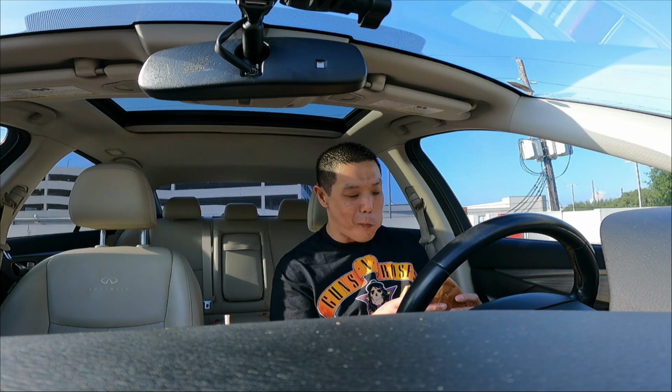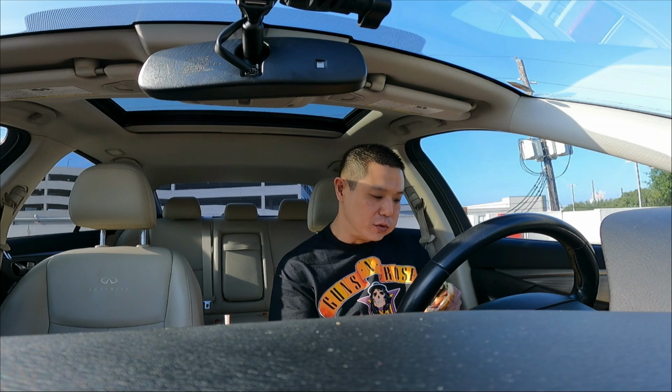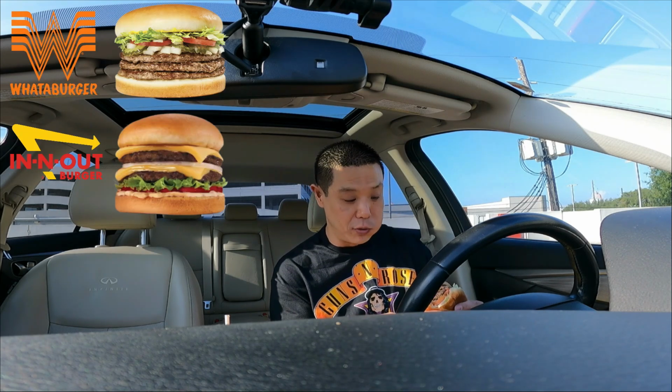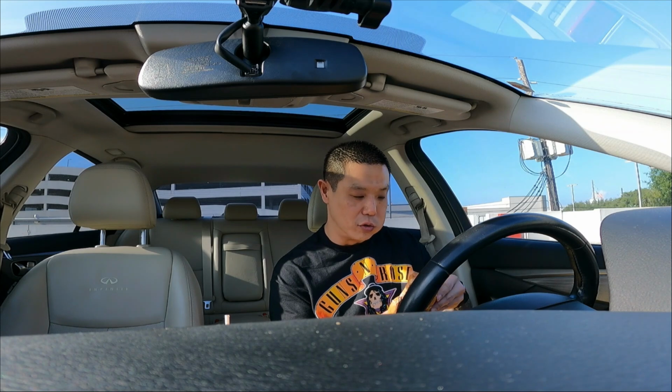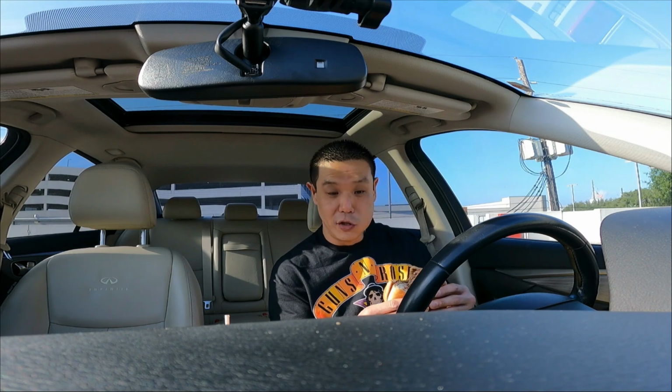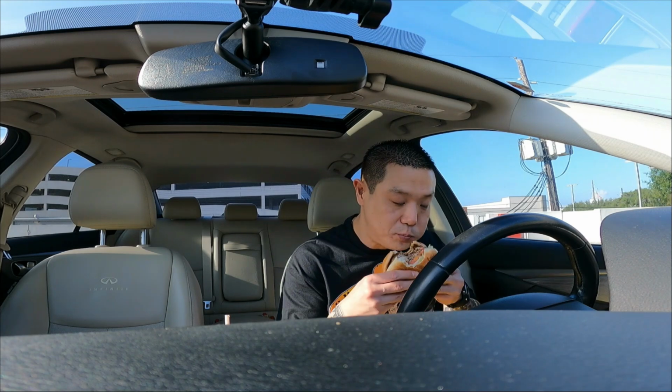Man, no, this is a burger. Whataburger and In-N-Out, they're both good burger places, okay? But the thing is that Whataburger's is a little bit bigger, a little more healthier looking. Whataburger, man, it's really, really good.